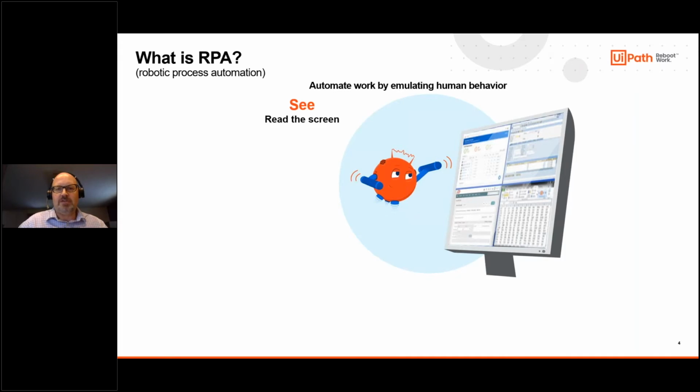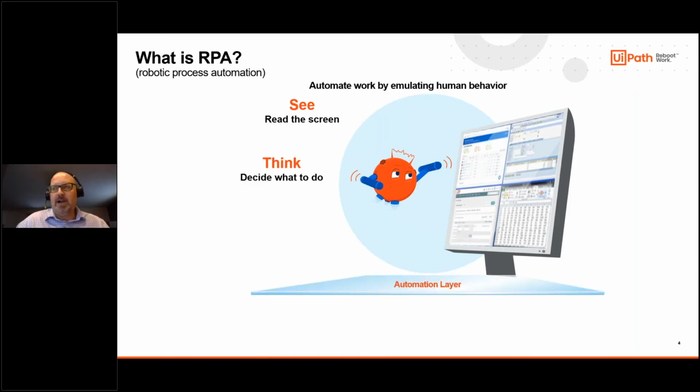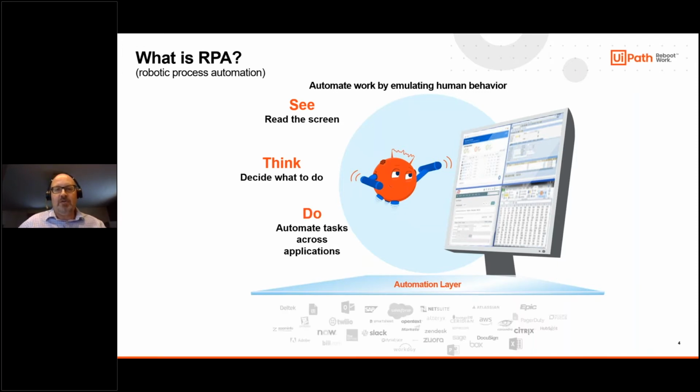They can see what's on the screen, whether it's one or more applications, oftentimes many applications in a contact center setting that a person may need to interact with. So once we can see and we can work with and we can tell what those text boxes are and all the different elements on the screen, well, then we can have our robots think so they can decide what to do. And then finally, those robots can actually start to actually do. So automating those tasks again across multiple applications.